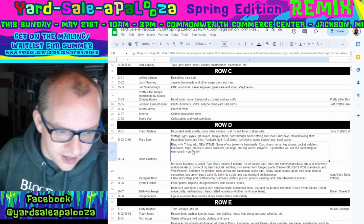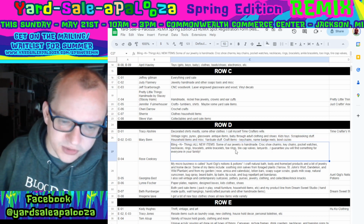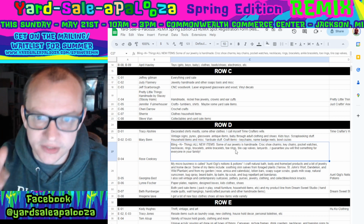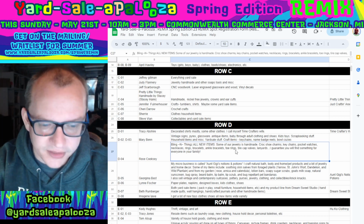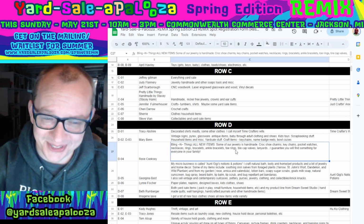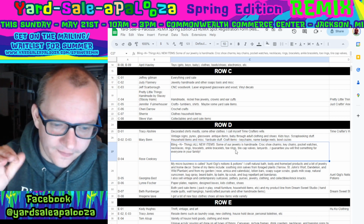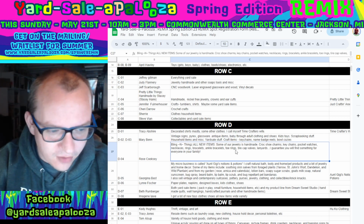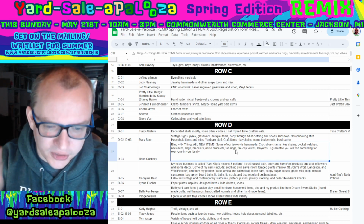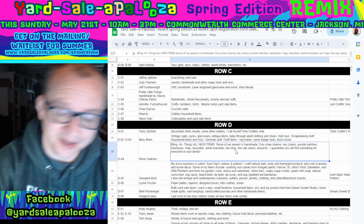Rose Cooksey, Bling and Things, all new items, some of our jewelers, handmade, Croc shoe charms. She was at winter edition. She had like 1 million Croc charms. They're called giblets or jibbitz, or, I told you I'm uncultured. I don't know what some of these things are called. My kids can tell me exactly what they're called. I bought several of them for my kid, actually. They're really cool. Rings, bracelets, tire valve caps. I guarantee you will find something for everyone in your family.